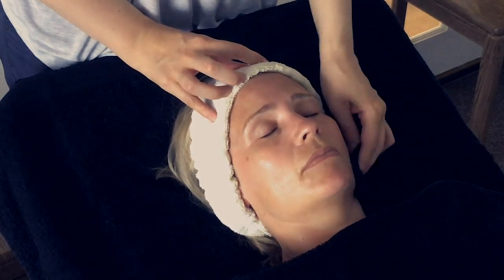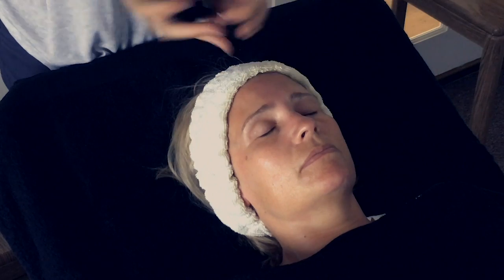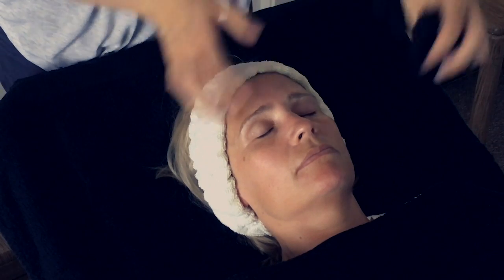So just my personal preference is do what you want to do, but just please don't try and freeze your face or freeze an area, because I think something probably has to give somewhere else in order to counteract what can no longer do its job.